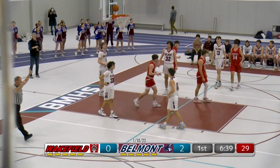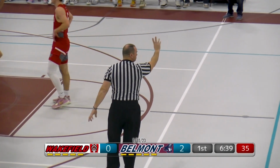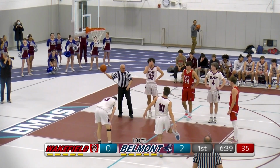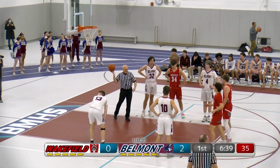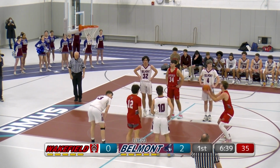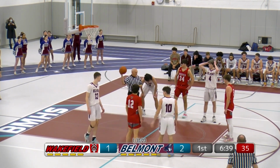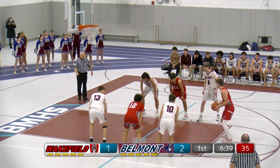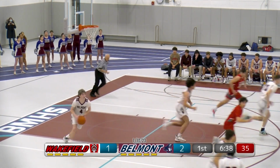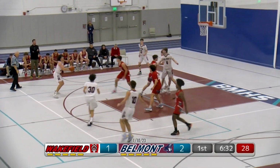And that's going to be a shooting foul on Belmont. That's the first foul of the game. And this is going to be number 5, John Porter, shooting two throws. Makes the first one. That's the first points on the board for Wakefield tonight. Wakefield's coming into this game averaging 64.8 points per game, which is one of the highest in the Middlesex League, and is in second place in the Freedom Division of the Middlesex League, only behind Burlington.